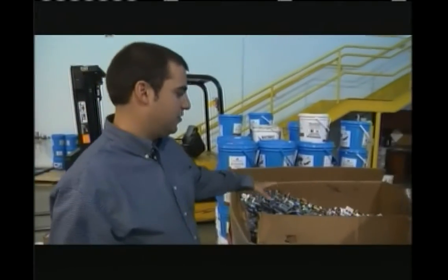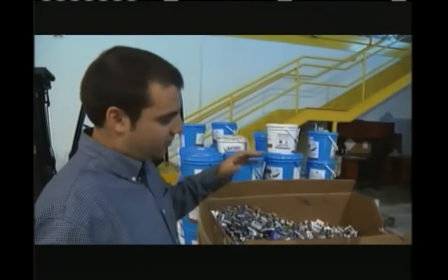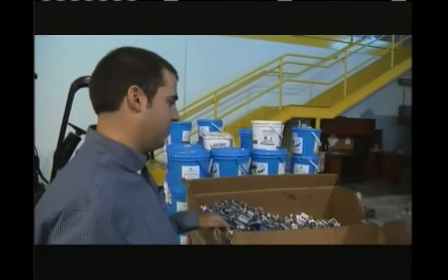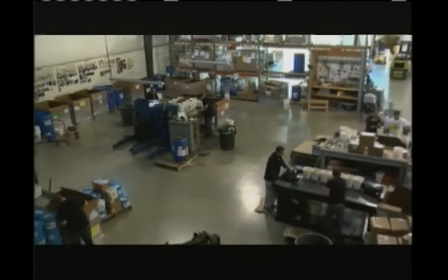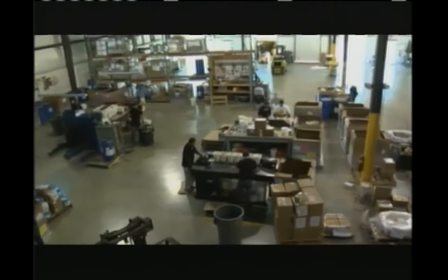Unbelievable. And this way, when we sort them, we know exactly what's in it. So we know when we run this through our process, it's only alkaline batteries, because these guys do such a great job of sorting. Oh, that's good. And you've got several. Yeah, I see 1, 2, 3, 4, 5, 6, 7. It was about 7 sorting stations, right? Yeah.